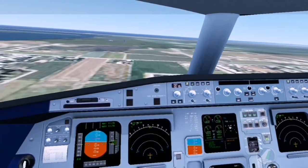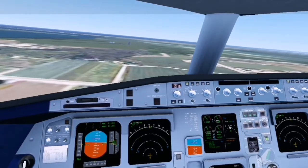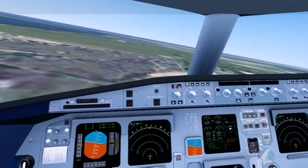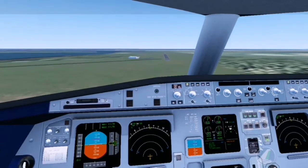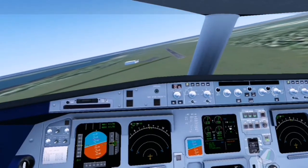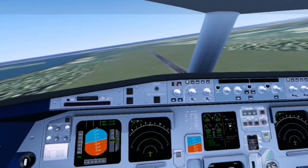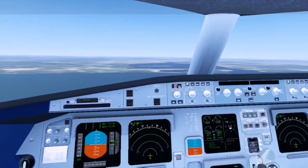Sink rate, but they're kind of like directly proportional. Oh, sorry, they're kind of like inversely proportional. One stays up, the other goes down. Okay, I'm gonna try not to touch down before the... Okay, this is bad. This is definitely bad. I'm gonna try to land again.